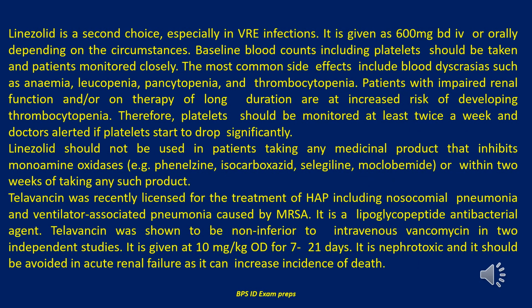Linezolid is a second choice, especially in VRE infections. It is given as 600 mg twice daily IV or orally depending on the circumstances. Baseline blood counts including platelets should be taken and patients monitored closely. The most common side effects include blood dyscrasias such as anemia, leukopenia, pancytopenia, and thrombocytopenia. Patients with impaired renal function and/or on therapy of long duration are at increased risk of developing thrombocytopenia.